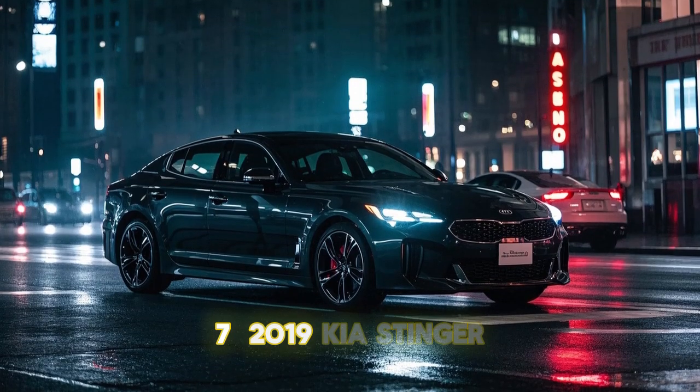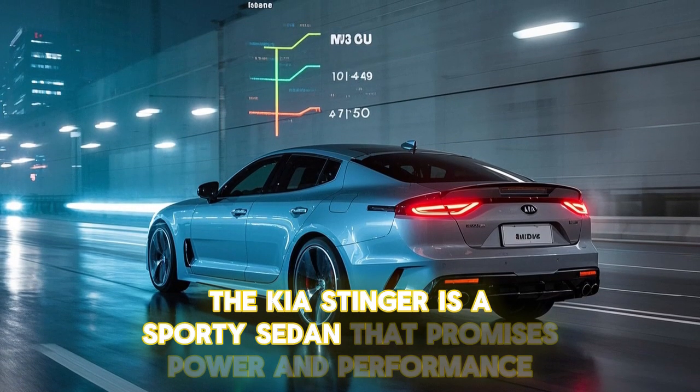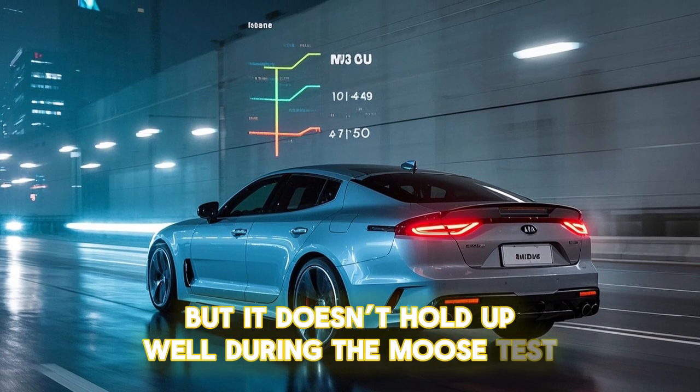7. 2019 Kia Stinger. The Kia Stinger is a sporty sedan that promises power and performance, but it doesn't hold up well during the Moose test.